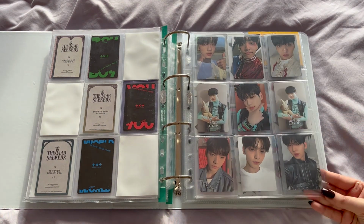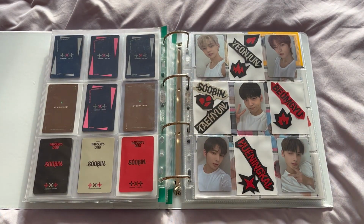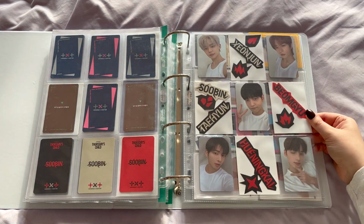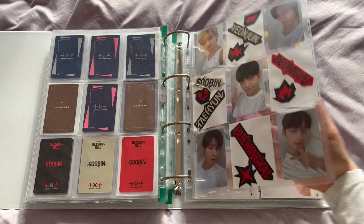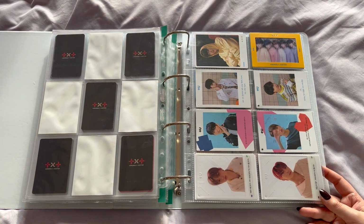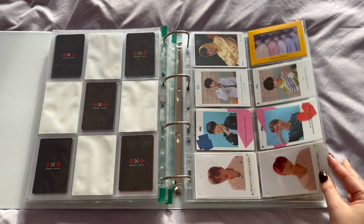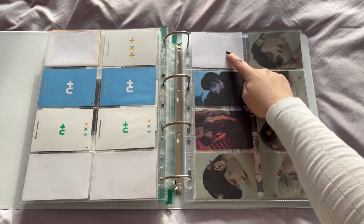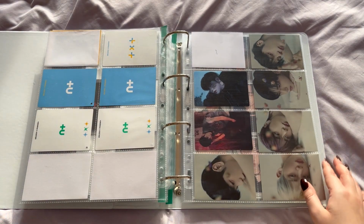So yeah, and these three are from Minisode 2 Thursday's Child, I believe. Is it Minisode 2 Thursday's Child? Yeah. And then I can't keep up. And then here's the OT5 set from the tier version. And then here's his bigger cards. So Dream Chapter Star, Dream Chapter Magic, and then Dream Chapter Eternity. And then I'm just missing his last lenticular for Thursday's Child.